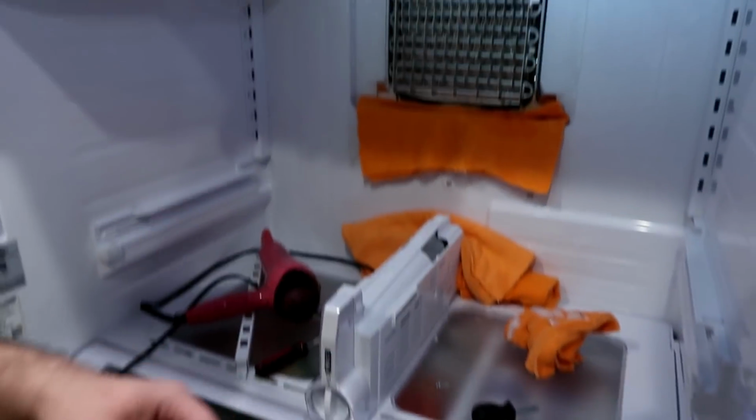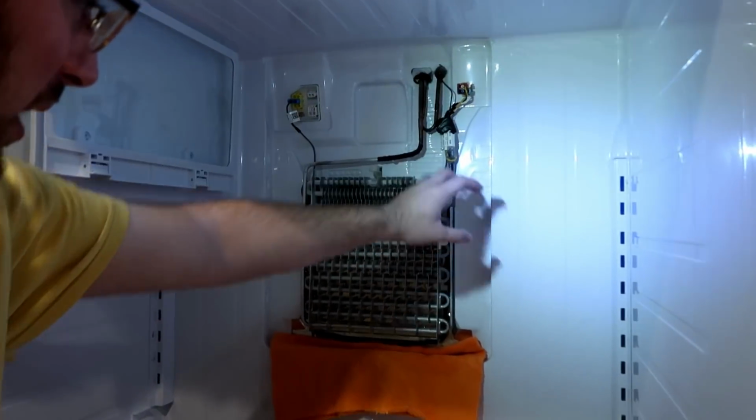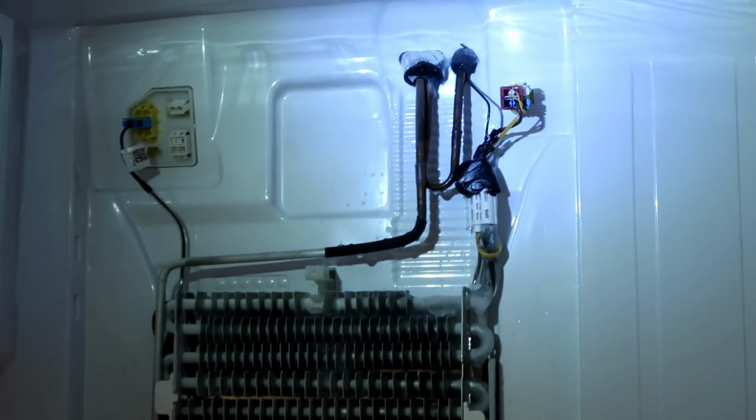The mighty have fallen. Oh, how the mighty have fallen. Well, we won. If you don't remember, that was a giant block of ice before. Now we can actually see all the copper and everything.